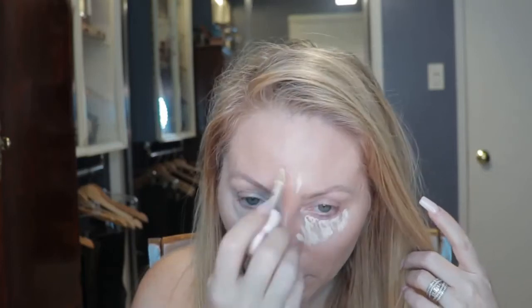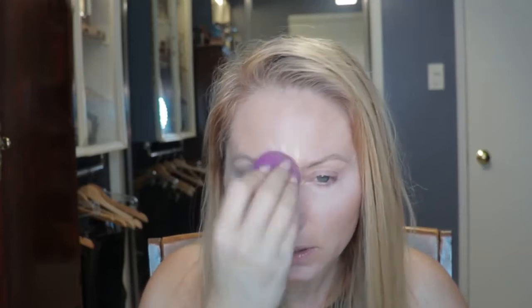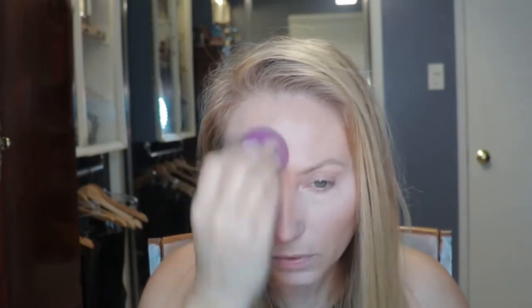Put a little right there, and I'm going to put a little up there. Just put a little to add a little light in the chin area, and I'm just going to do a little up here as well.